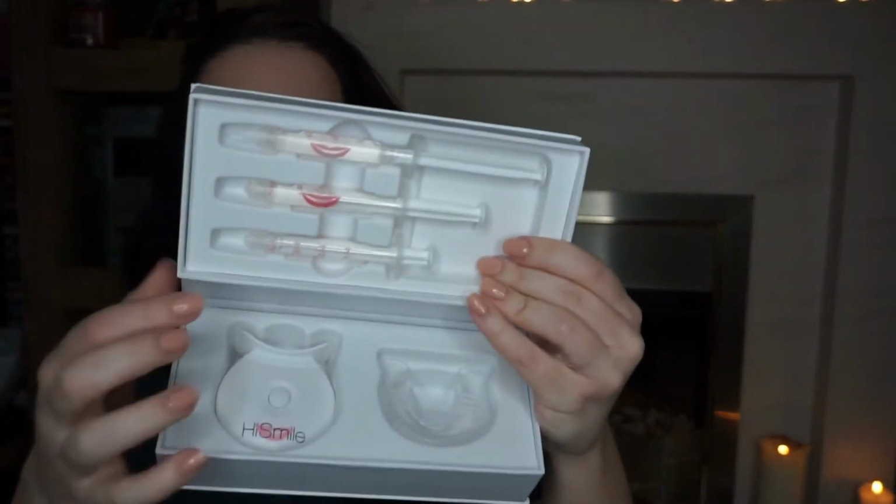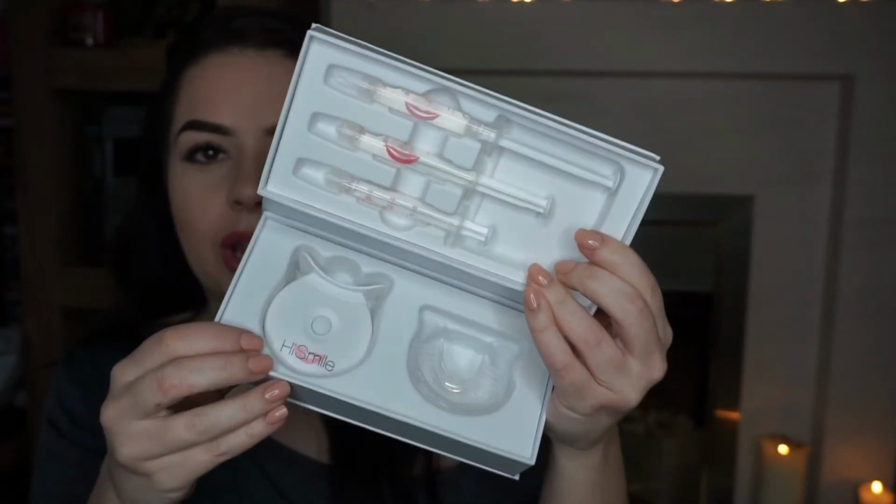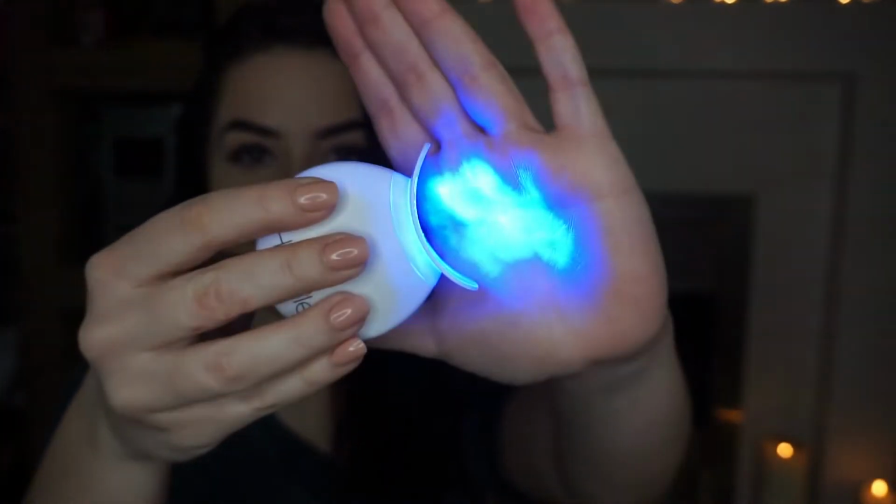So let's move on to, I guess, my favourite product, which is the HiSmile Teeth Whitening Kit. This is what it looks like, and you get the syringes which go into the mouth guard. In this kit you get the LED light, which looks like that, as you can see. And there is the timer, so it's on a 10-minute self-timer. You also get the mouth guard.